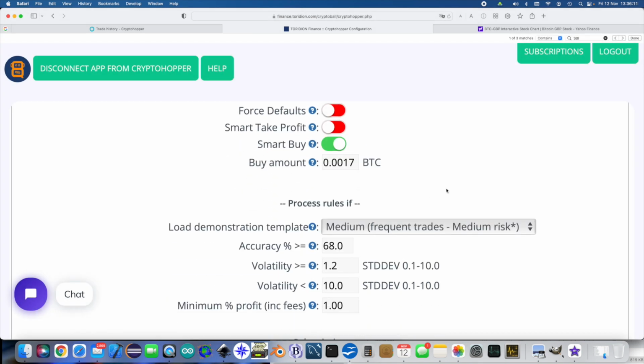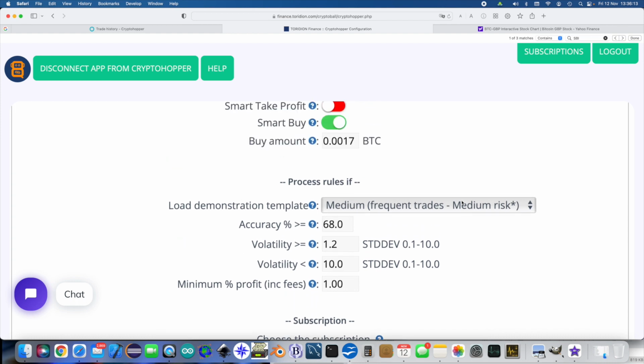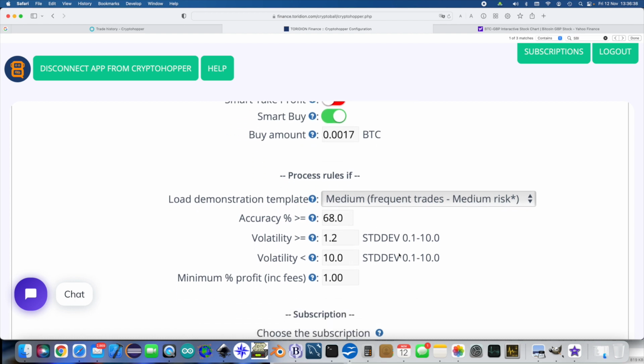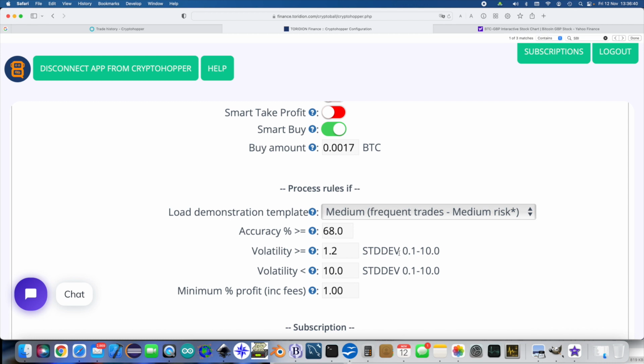So I've enabled it. And the reason is because I set my Quantabot to respect the accuracy of the actual data API that's pulling in information to the bot. I want accuracy above 68%, that's my own personal choice. I don't want my bot to trade on data that's less than 68% accurate over a 24-hour period. So I put 68% in this value.